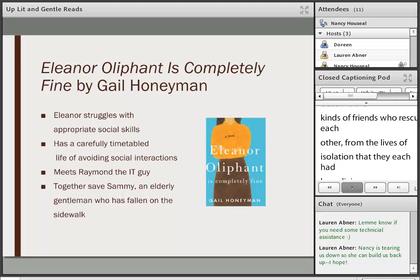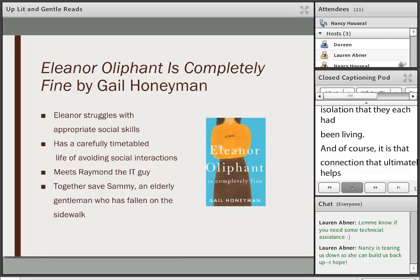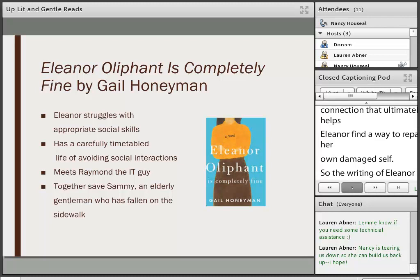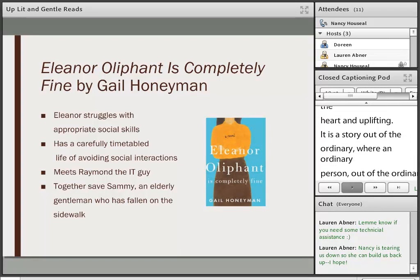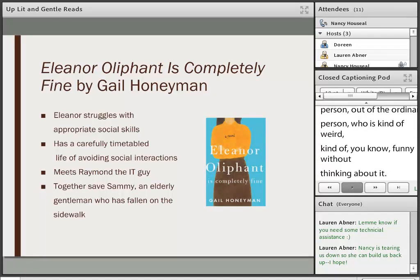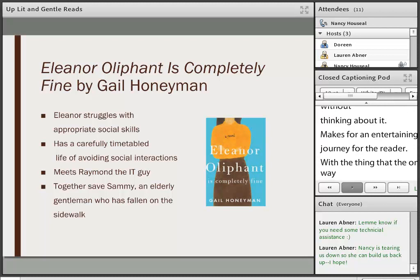And of course, it's that connection that ultimately helps Eleanor find a way to repair her own damaged self. So the writing of Eleanor Oliphant is smart, it's warm for the heart, it's uplifting. It's a story out of the ordinary, about an ordinary person who's kind of weird, kind of funny without thinking about it, and makes for an entertaining journey for the reader, with the theme that the only way to survive is to open your heart to others.